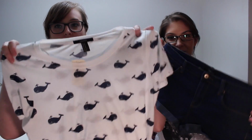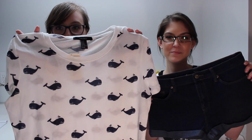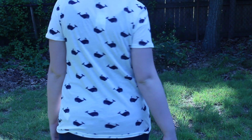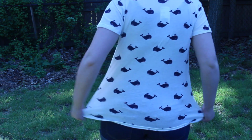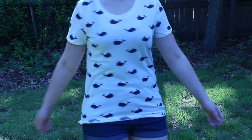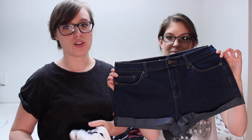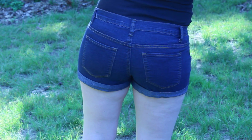So I got one more outfit, and it is this white t-shirt that looks a lot like her bicycle shirt, except it has little whales all over it. And again, it's pretty sheer, so you'd need to wear something underneath. But it's super comfortable, super soft, and I just like the little whales because they're cute. And I got these plain cuffed jean shorts that are also really comfy, and they come down pretty well, so they cover your bum cheeks.